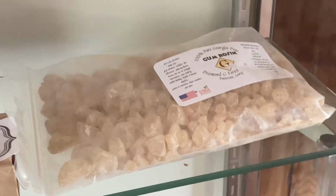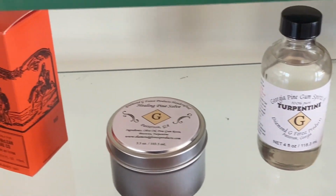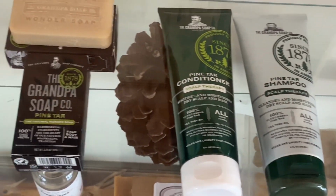Carvings, pine needle baskets, rosins, all kinds of turpentine products, pine cones, of course, as well as soaps, shampoos, extracts, products of the forest industry.